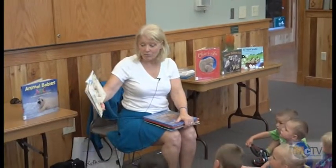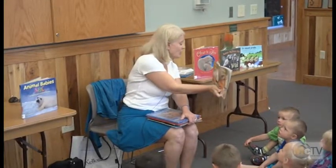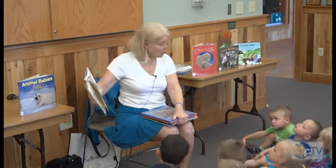Polar bear cubs love to wrestle and climb. They're climbing on their mommy. They climb on each other. They climb all over.